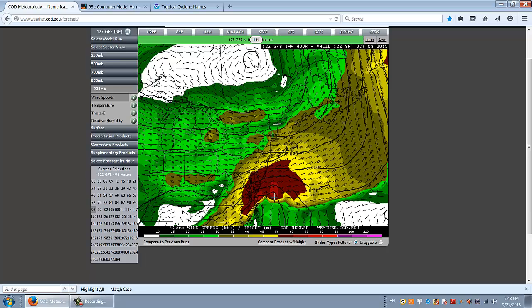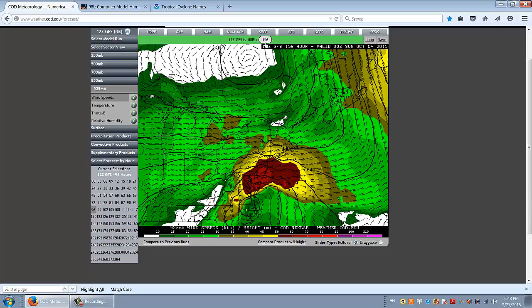Oh, there's some hurricane force here, look. So you've got level 1 color in red, level 2 color, even a little bit of level 3. There's 1, 2, 3. That's over 79 winds. That's still a minimal hurricane if it were a tropical system. This is aloft.